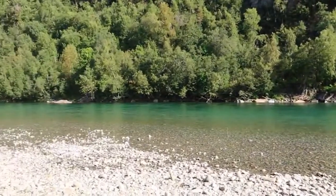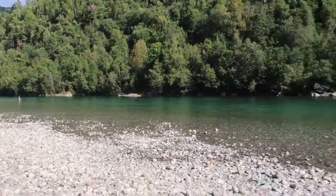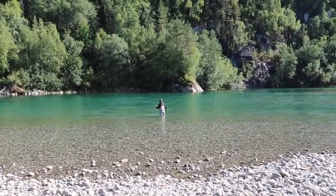Lovely scenery, mountains, and yeah, clear water river. And there it is.